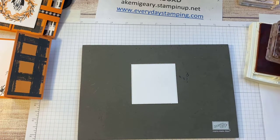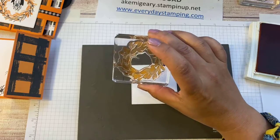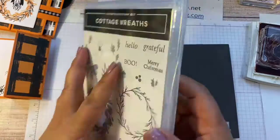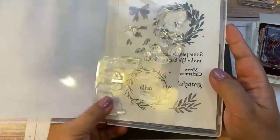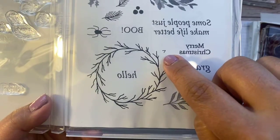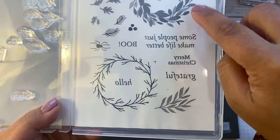All right, so I'm gonna start stamping the front, using pumpkin pie. And here is the stamp for the wreath.